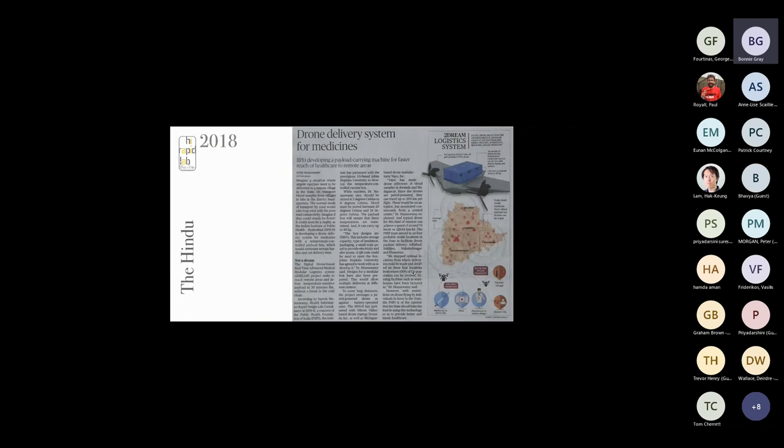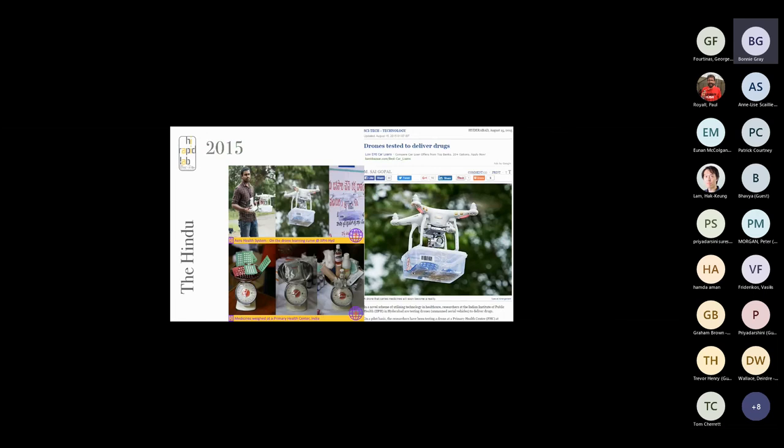So this is the thought process that we had in 2018, and it was covered in one of the leading newspapers in India, The Hindu; the British equivalent would possibly be the Guardian. And even before that, my lab was working on the idea of drones. In 2015, we flew a drone with a box of medicine strapped onto it. This was probably one of the earliest models of DJI drones.